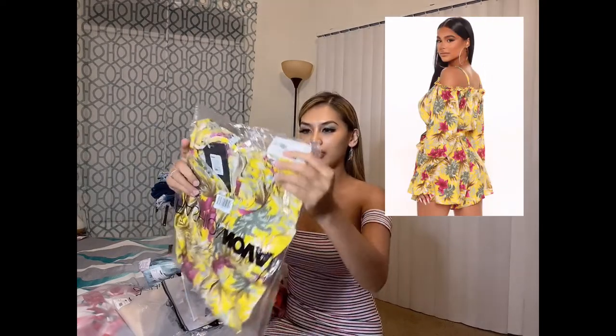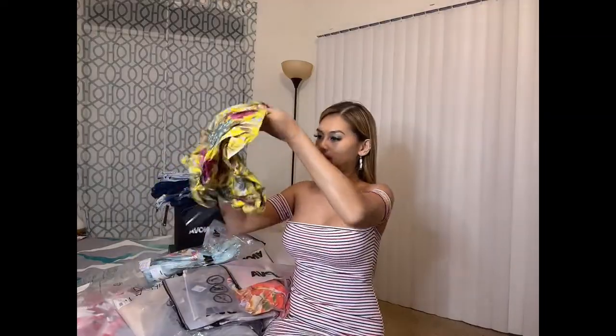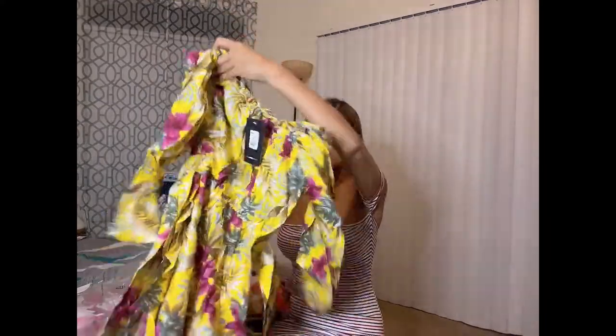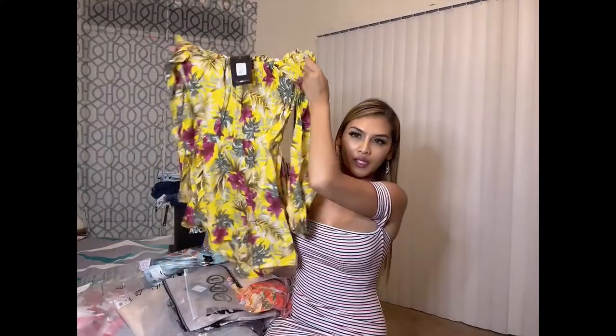Alright guys, so the first item na susukatin natin, meron akong code sa baba kasi ang dami nito, hindi ko na alam yung mga pangalan nila. So this one is the Tropical Oasis Romper, and I chose the yellow combo na kulay. Ayan, so let's open this. Pang-summer na damit. So, let's try this on.